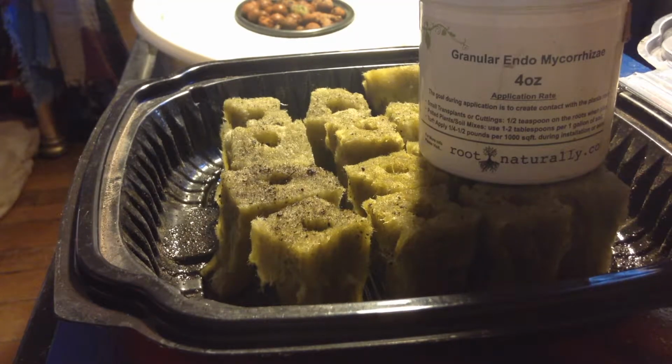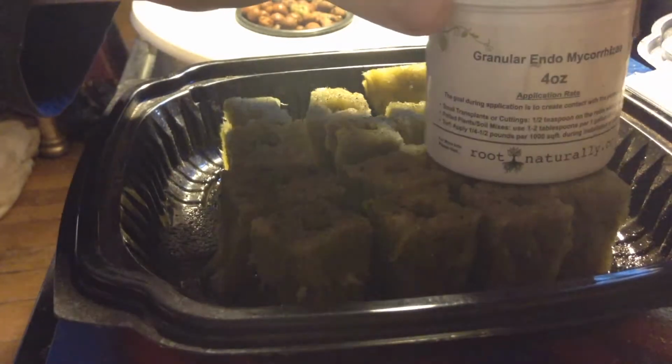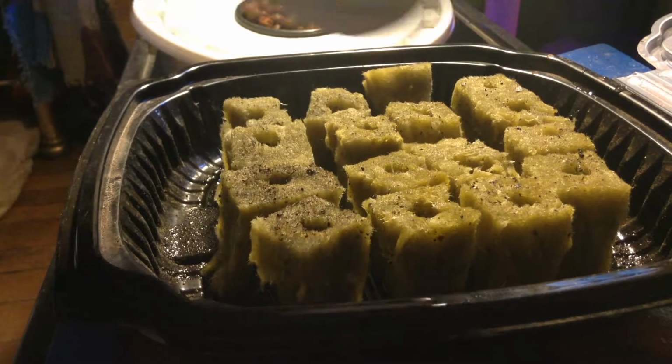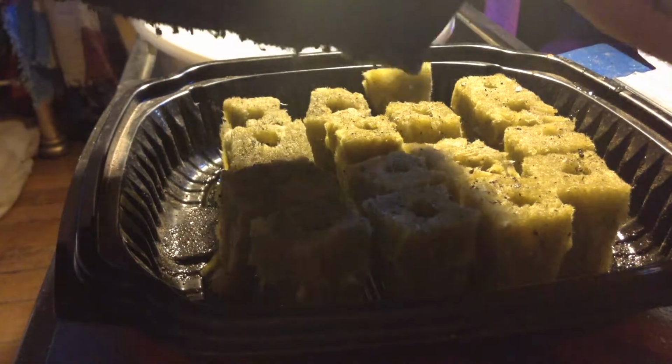Alright guys, so I just made my holes in the Rockwool cubes, so now it's time to add my fungi here. And here you guys go. This is what it looks like. Try to get the angle there, let's see.